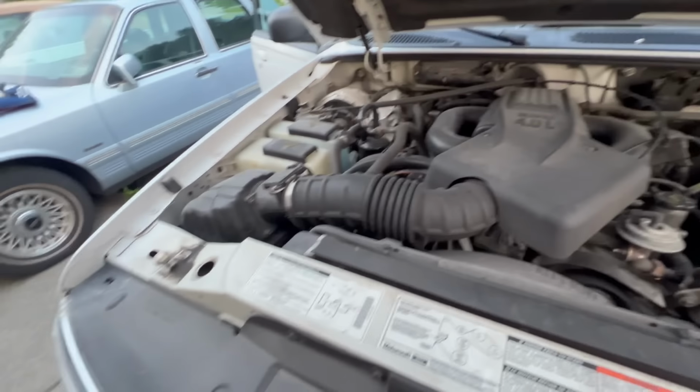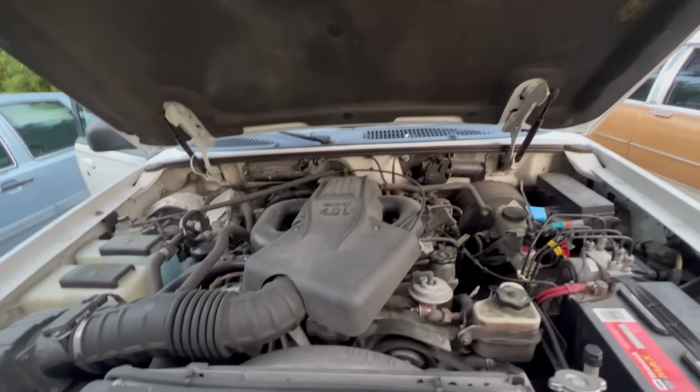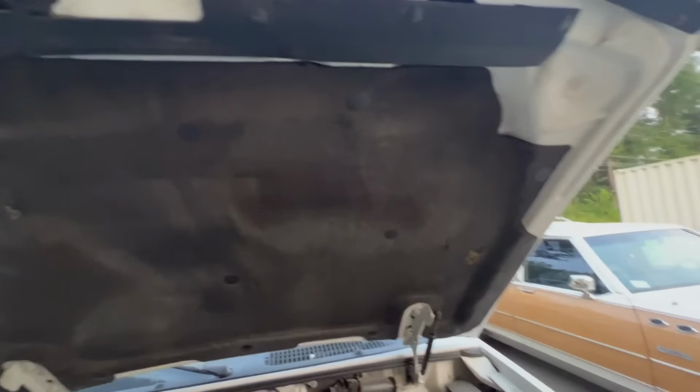Yeah, look, I mean, it's dirty, but clean. You know what I'm saying? Like, not rusty and crusty. What do these have, hood prop rods? No, obviously blown out pistons. All right, let me get a... Oh, yeah, it's all cracked up.